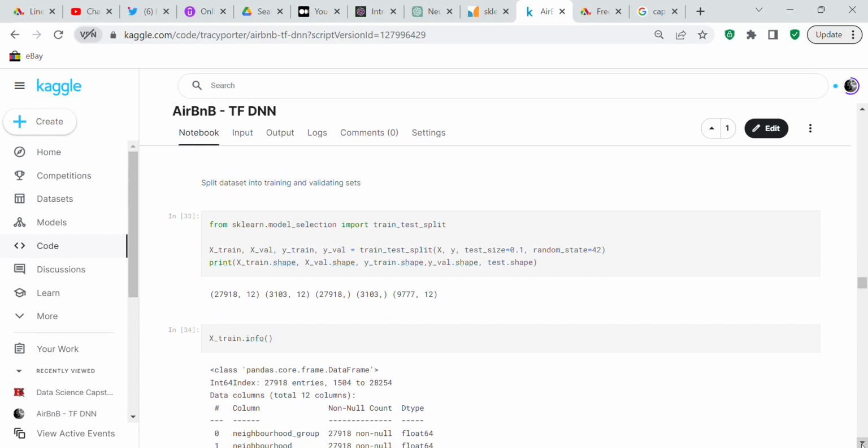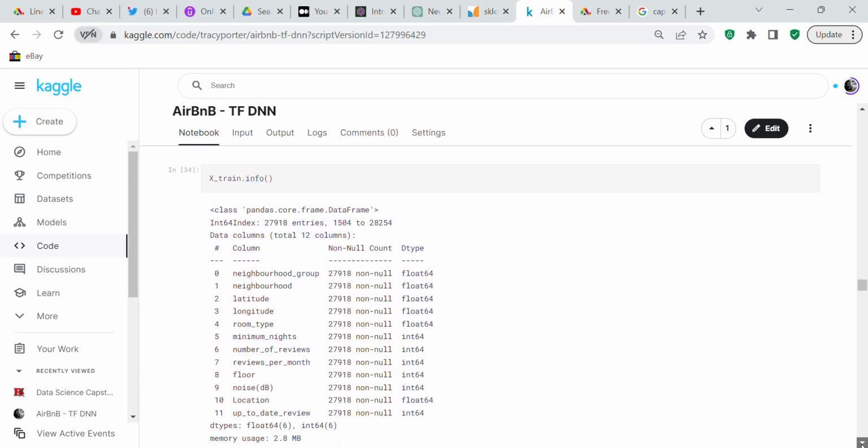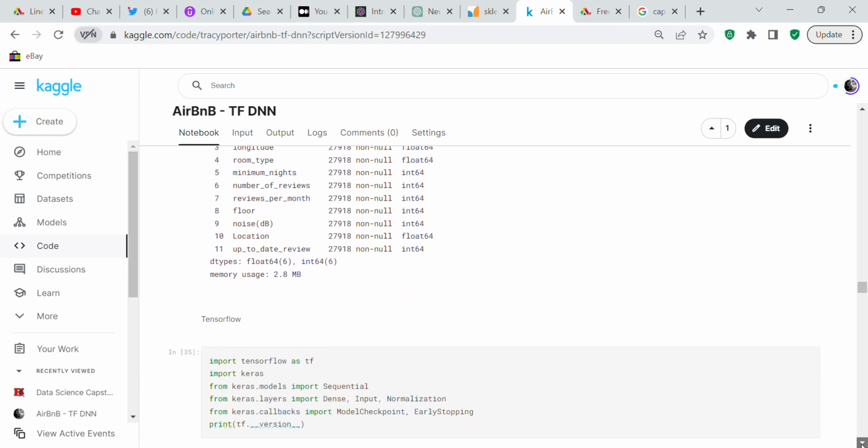So now what we're going to do is use sklearn to convert the X and Y variables to training and validating data sets. And then you check the shape of those as well. So now we look at xtrain, and you can see it's all floats and integers, so that's what we want to see.